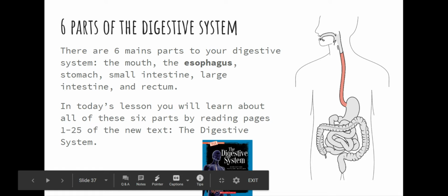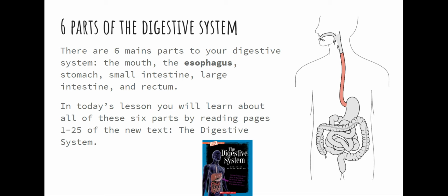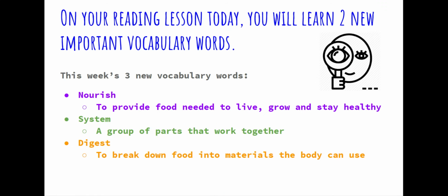So, if you follow along with the other lesson, you'll hear a little bit more about these parts, and you'll hear a lot of new vocab words. I want you to keep asking yourself, what do those vocab words mean? And post any questions on your Class Dojo page that you have about the digestive system. You'll hear a reading of pages 1 through 25 to help you understand a little bit more. But let's review those important new words that you learned today.